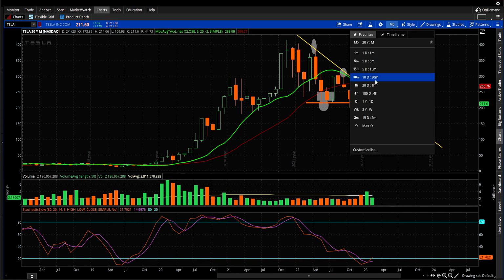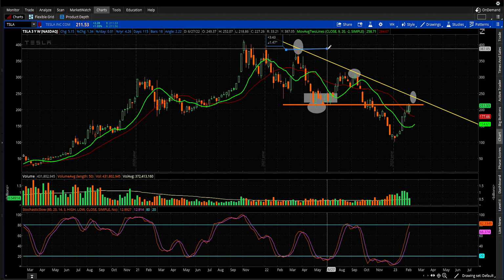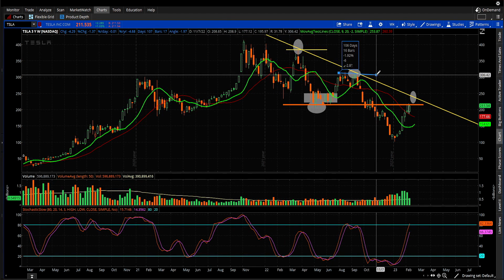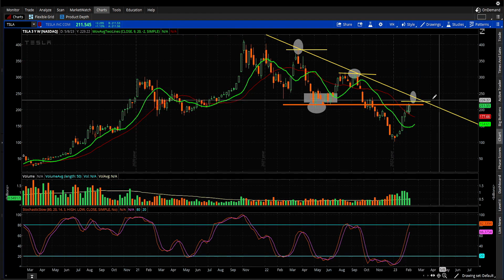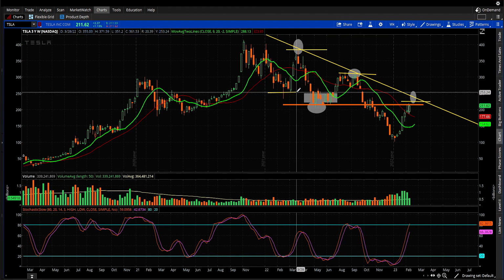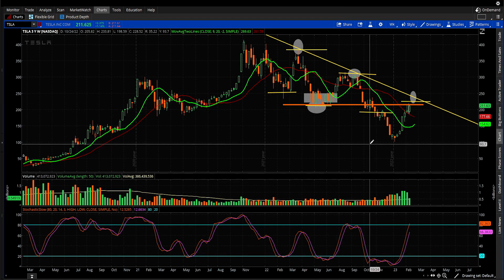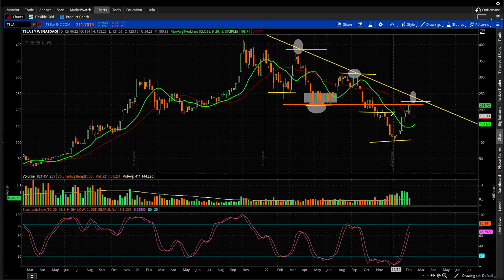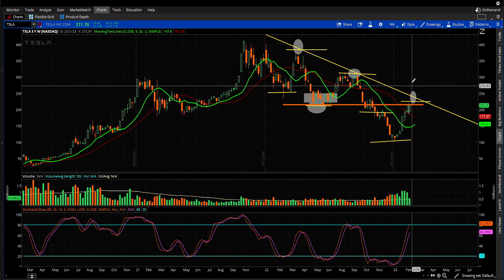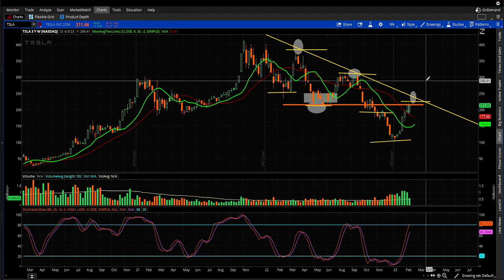Because if I go to the weekly chart, maybe you can see this a little better. This is a high, right? This is a lower high. Yeah, this is a lower high. And this is a low. And this is a lower low. And this is a lower low, if you want to count that. And this is a lower low. So we're getting lower highs and lower lows, which is the sign of a downtrend. That's a downtrend. You want to break this thing? We need to get above that. We need to break the lower highs and lower lows.